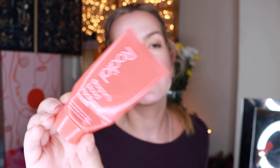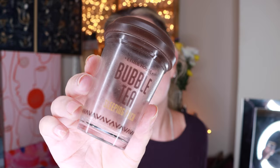Now this is again, I think, a sleeping mask, at least that's how I used it, and this was actually really good. I really liked it, so I would consider repurchasing it. It did definitely leave my skin really moist and prevented dehydration, which is what I'm trying to fight. Another moisturizing sleeping mask, Etude House Bubble Tea Sleeping Pack.